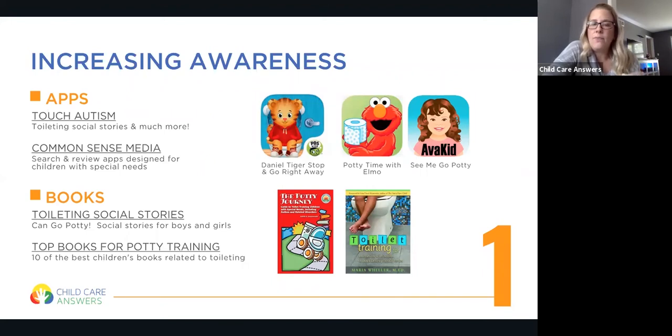Touch Autism on their website has several social stories around toileting that are fantastic, as well as Common Sense Media has an entire list of apps designed for children with special needs. Specifically, there's some on toileting that you can search and read reviews on. I also love the Daniel Tiger Stop and Go Right Away app, Elmo Potty Time app, as well as the See Me Go Potty app by Ava Kid, which they can create kind of themselves in the app and see themselves go to the bathroom. That app was designed for children with special needs to be able to go through the steps of toileting virtually instead of necessarily through them.